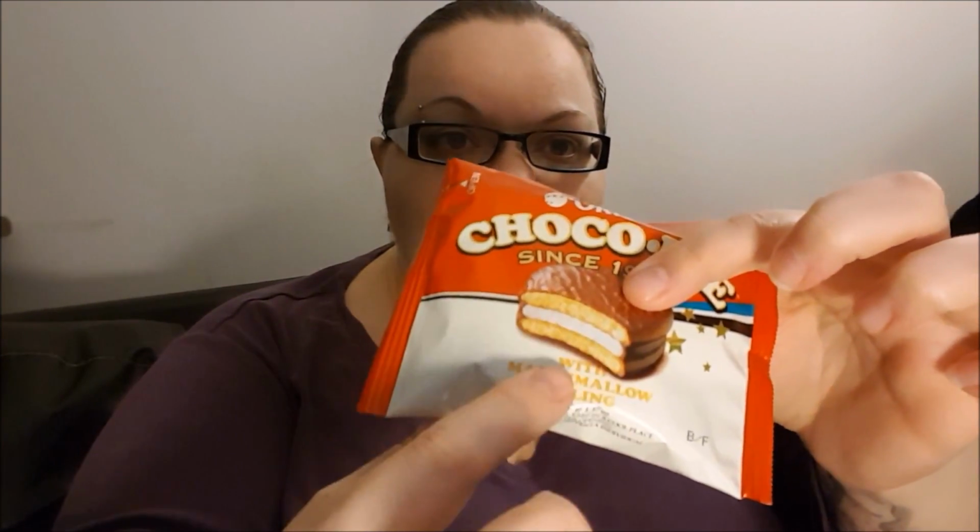The cake part in here is really dry. The marshmallow is really chewy, and then the coating is just kind of there. It doesn't really add anything to it in my opinion. But these are super popular, and I think we even sell something similar to this in the US. But this is in my Korea box.